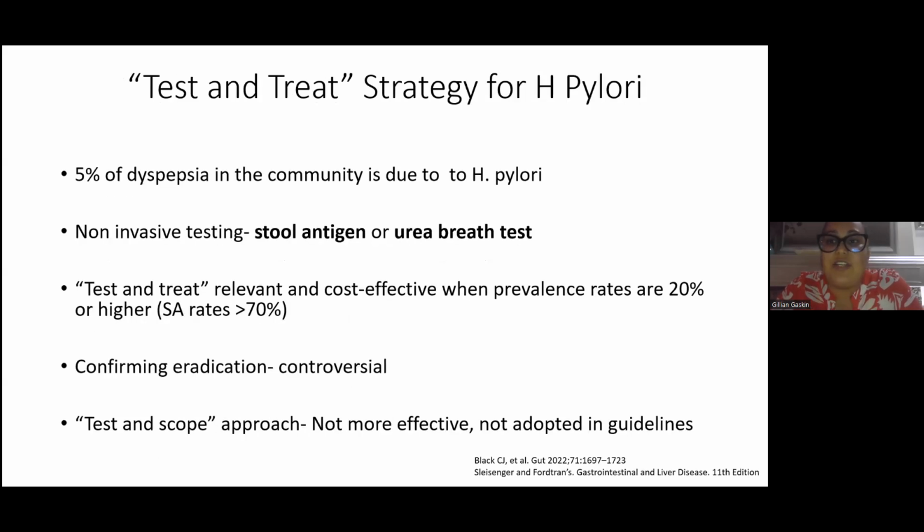The next strategy is the test and treat strategy. About 5% of dyspepsia in the community is due to H. pylori infection. So testing for H. pylori and eradicating the bacterium is a logical step. It will also treat H. pylori-related peptic ulcer disease and reduce gastric cancer risk. So non-invasive testing using stool antigen for H. pylori is recommended.